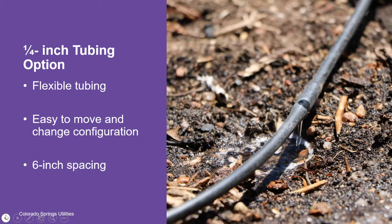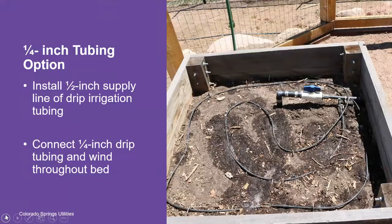So what I personally like about this is that if I want to change things, if I want to maybe water a certain area of the bed more intensely, I can just pull up the landscape staples or the pins and move this drip irrigation around very, very easily. You don't have to use all the elbows and tees to get it to fit in your bed. You can simply wind it around and pin it down. So this is a much more simple, easy to use product if you don't want to do a very elaborate setup. And this works really well.